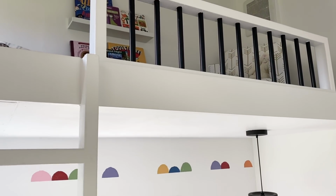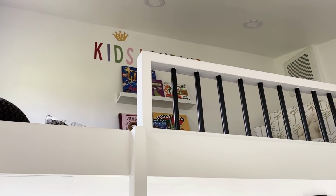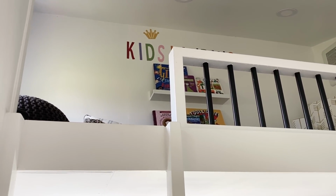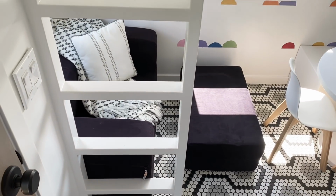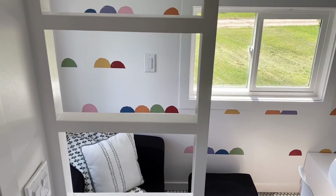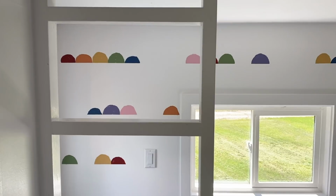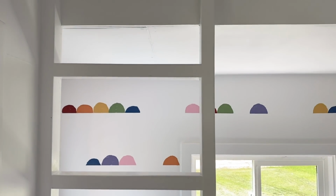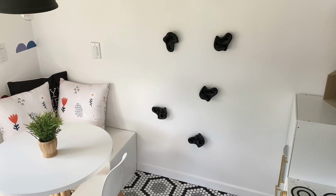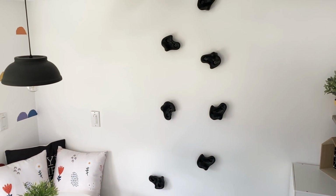Then over top of the living room and dining room area is the loft. There are two ways to get up to the loft. One is to use the ladder that's right beside the door. And the other way is the little rock climbing wall that we put beside the kitchen.